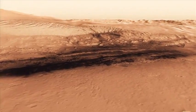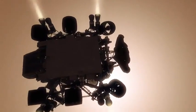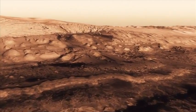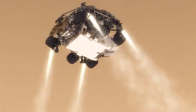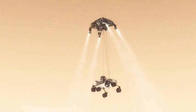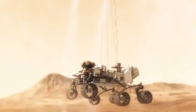We can't get those rocket engines too close to the ground, because if we were to descend propulsively with our engines all the way to the ground, we would essentially create this massive dust cloud. That dust cloud could then go and land on the rover. It could damage mechanisms and it could damage instruments. So the way we solve that problem is by using the skycrane maneuver. 20 meters above the surface, we have to lower the rover below us on a tether that's 21 feet long, and then gently deposit it on its wheels on the surface.